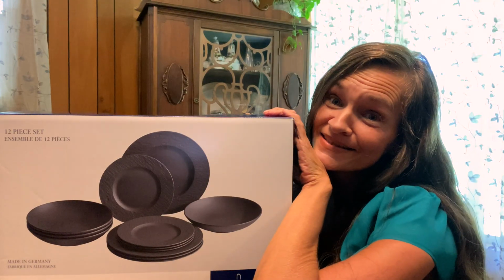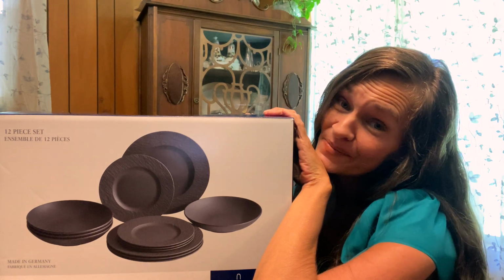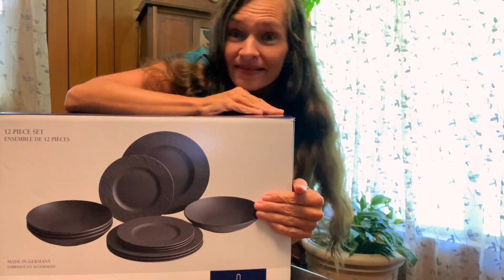So I have this Villeroy and Boch, and I've had it for a little while, but I've been waiting for something special, and today is the day. Let's look at it.